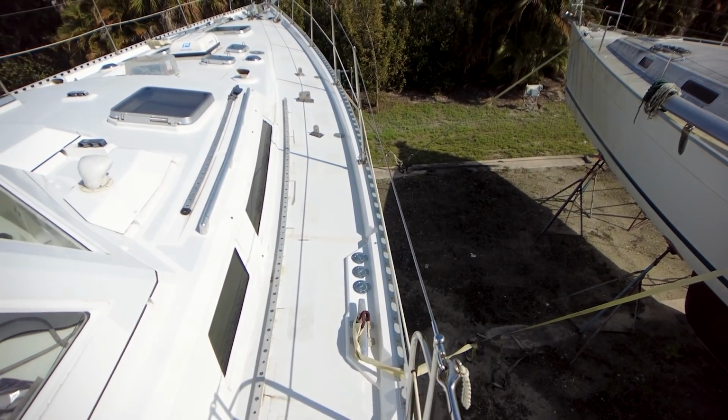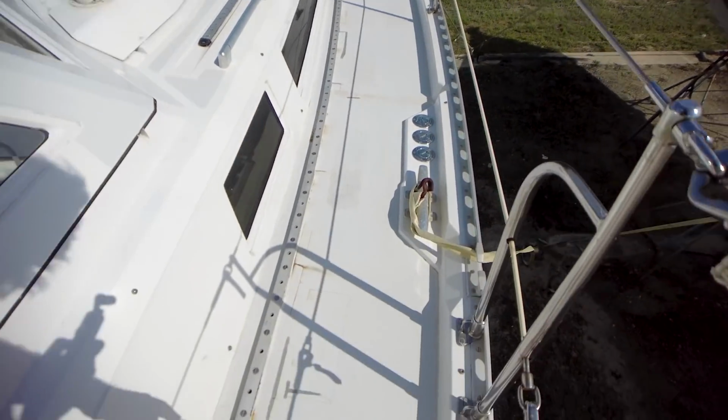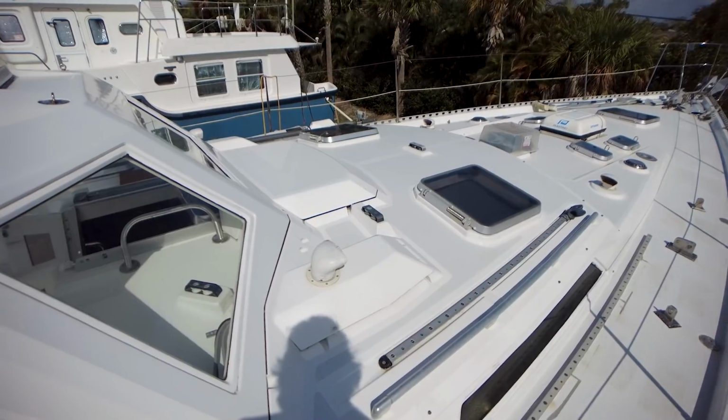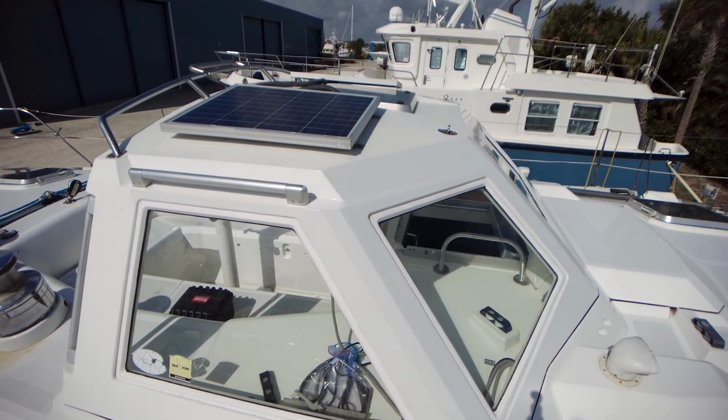It goes up to my hip. That's definitely higher than most sailboats. It's not at that weird tripping height that's normally like right down here. It's significantly higher. Looking at the coach roof, we've got a hard dodger, solar on top.